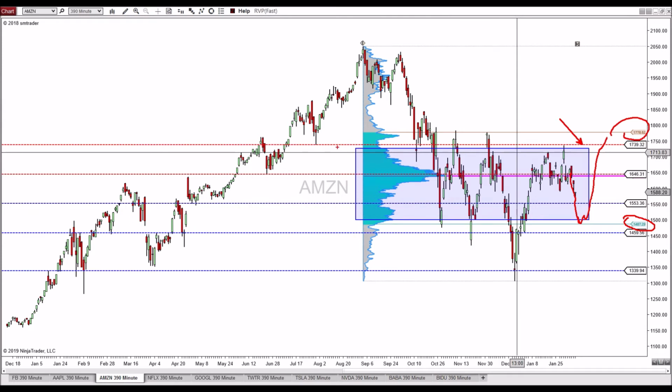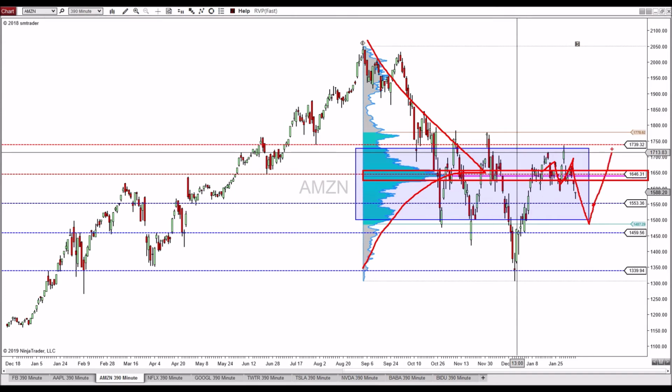And you can see Amazon has basically been trading within this balance zone here, right? You can also see this composite here seems pretty balanced, with a very prominent point of control right near this 1646 area. And so I wouldn't be surprised to see this come down a little bit more and see would it be able to get a nice bounce up and then break out.